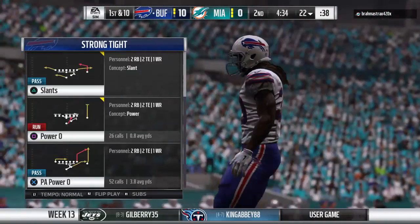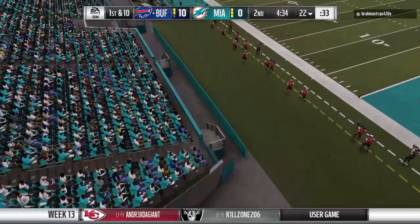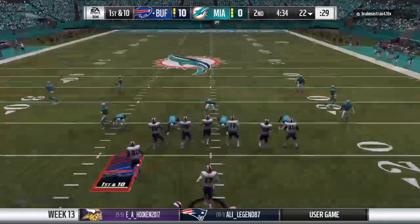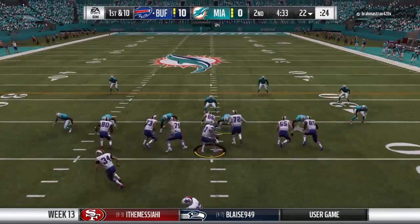And out will come the offense as they take over. Now the Bills offense gets ready to head back onto the field. The crowd may be losing just a little bit of the edge after back-to-back punts. They want some big plays. They want to see some offense. They want to see somebody break away, whether it's through the air or on the ground.